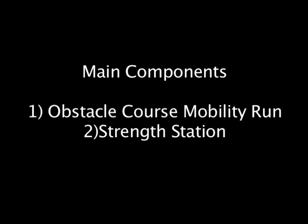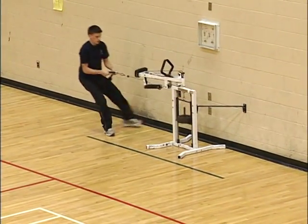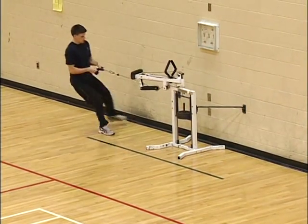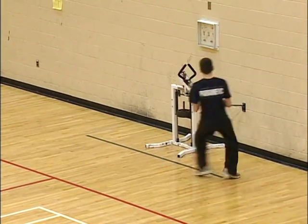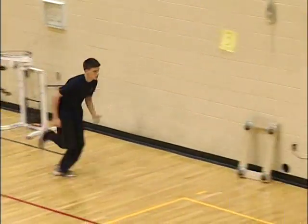The second component is a strength station. It consists of a pull unit where the candidates will be required to suspend a 50-pound weight off the ground and travel through 4 180-degree arcs, keeping the weight elevated during the entire exercise.